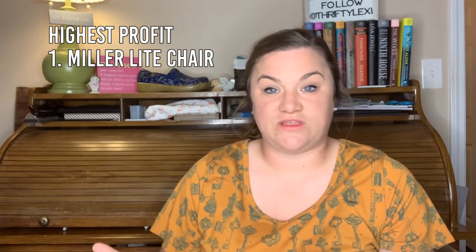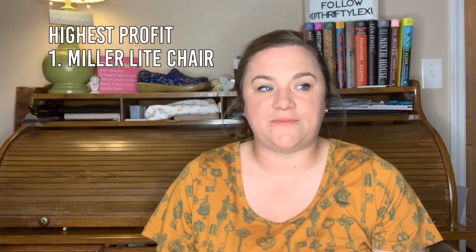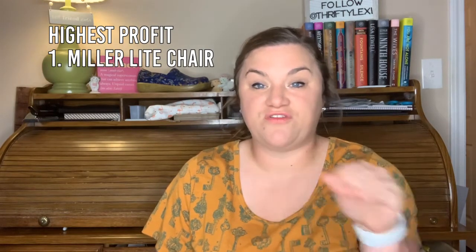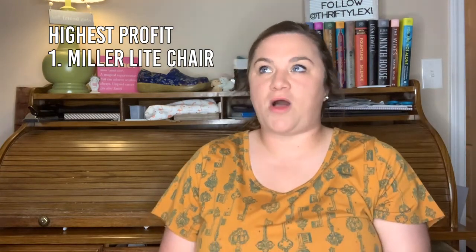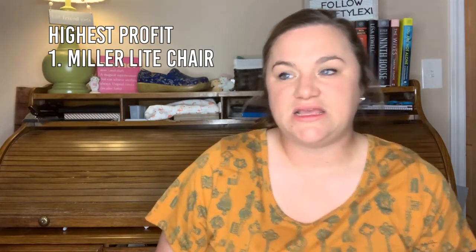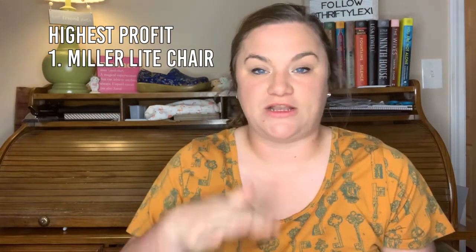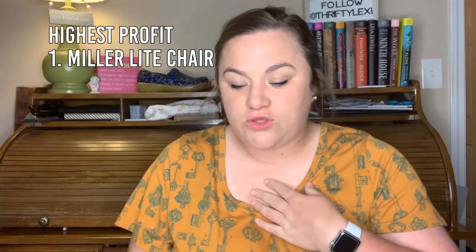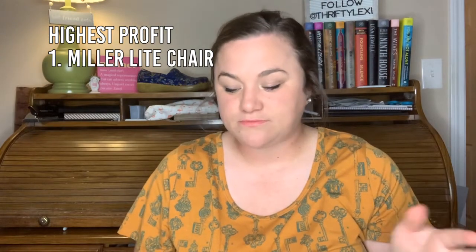So on the flip side, when it comes to profit, the chair was my highest profitable item sold this year so far. It sold for $60 after shipping, which actually only ended up being like 10 something because it fit perfectly into a flat rate box. It was luck. The box that it actually came in had some nastiness on it, so I didn't want to ship it or leave it in that box, so it worked out really well. I just put it into a flat rate box. So after shipping and cost of goods, I made about $37.80 of profit.